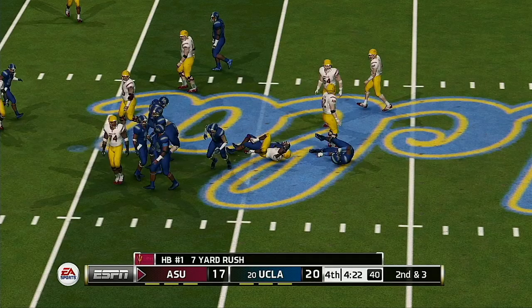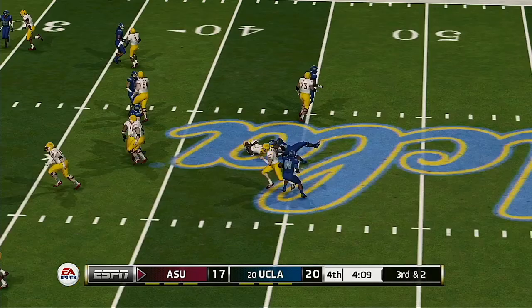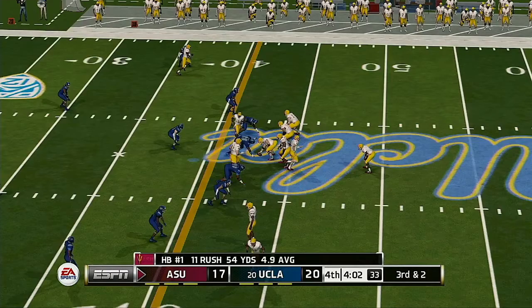And down he goes at the 43. Gain of 8 yards. That'll bring up second and three. He's tackled at about the 43-yard line. Let's see if they can drive alive here.